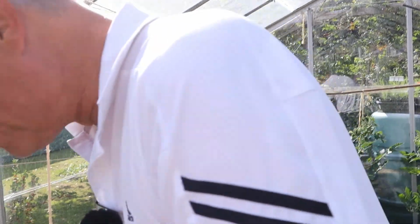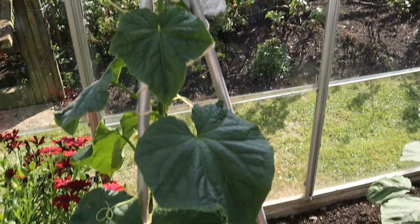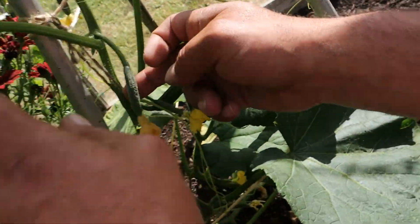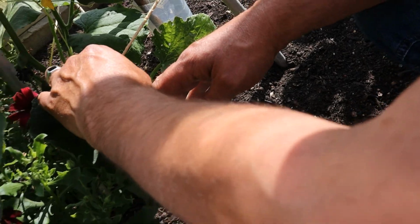Then lastly, the cucumber. That's doing really quite well now. We have got one or two cucumbers on it. There they are. So it's not going to be too long before we have some nice fresh cucumbers to eat.